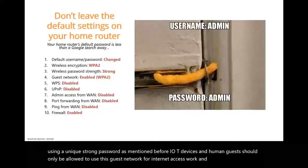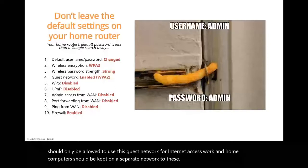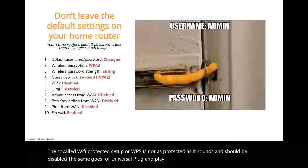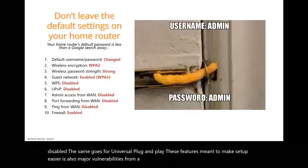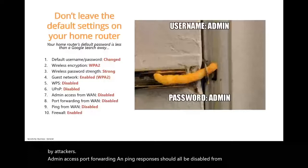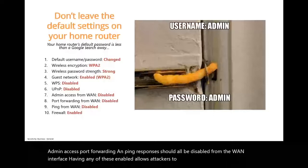The so-called Wi-Fi Protected Setup, or WPS, is not as protected as it sounds and should be disabled. The same goes for Universal Plug and Play. These features meant to make setup easier are also major vulnerabilities from a cybersecurity point of view and are often exploited by attackers. Admin access, port forwarding, and ping responses should all be disabled from the WAN interface. Having any of these enabled allows attackers to probe your home network or environment for weaknesses from the internet.